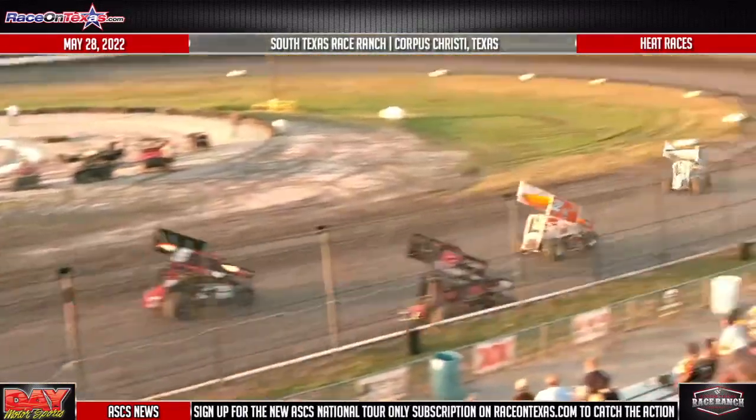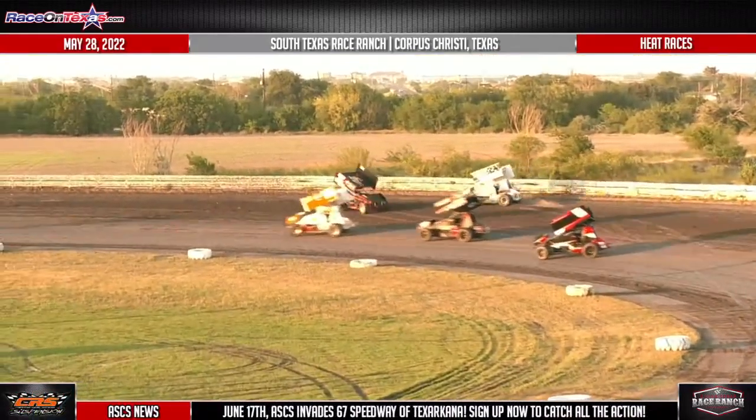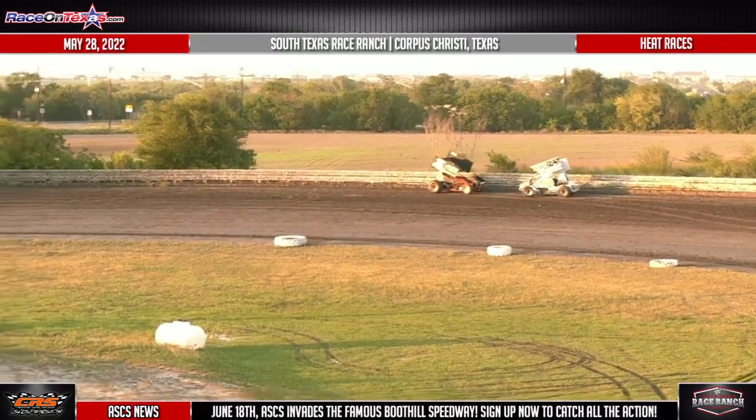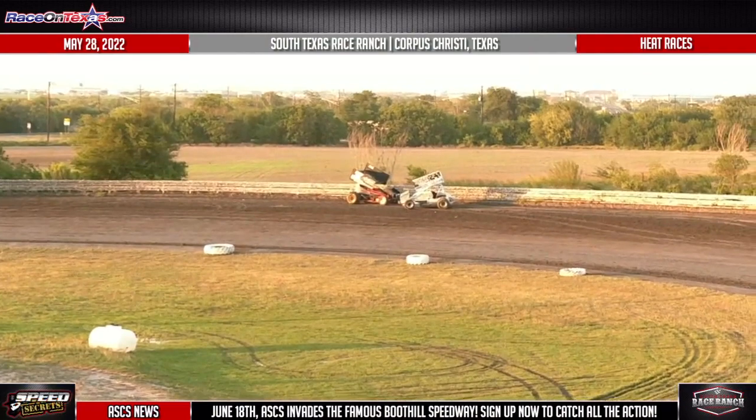All right, they're away and running. On the inside, that's the 24. He loses it. And surprisingly, that wasn't much worse than it looked like it was going to be. The back end went totally out from under the number 24. The 3 kind of got caught up in that. But, yeah, that was a near disaster.